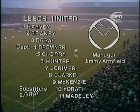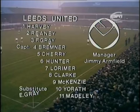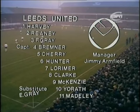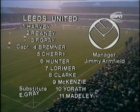Don't be confused by the numbering on the Leeds side. Paul Madeley wears 11, but will play centre-half. Trevor Cherry wears 5, but will play in midfield, where I suspect he's been detailed to pick up Archie Gemmill.